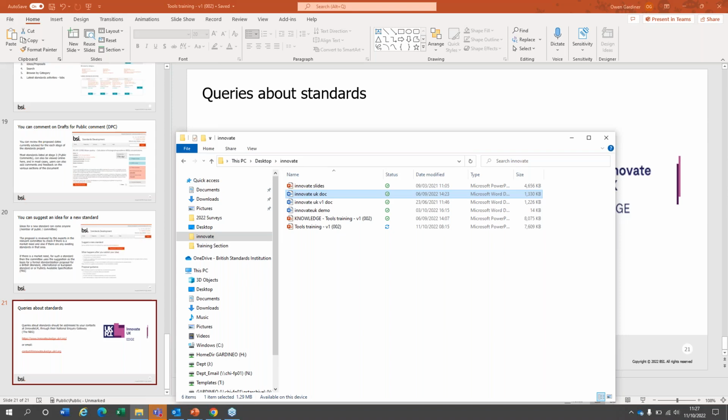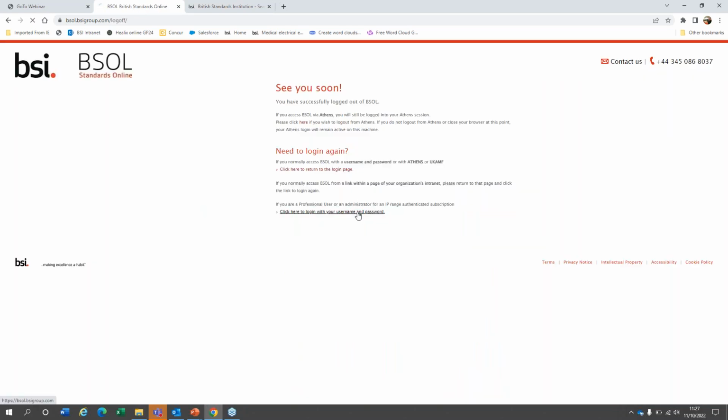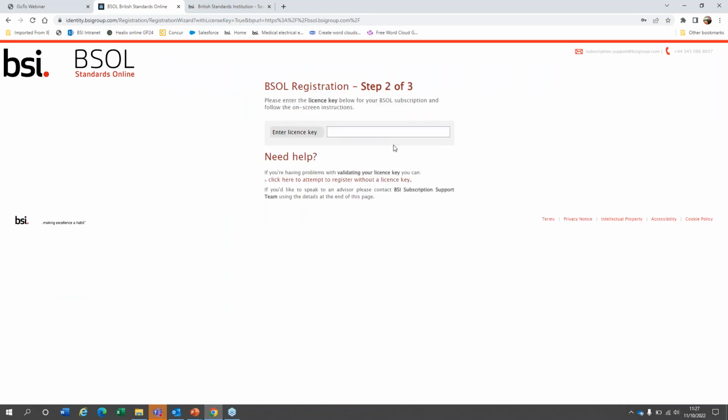But that process document will basically say that you, as the representative at Innovate, should register on behalf of the customer while you've got them to hand. It'll ask you to go to BSI's website, BSOL, and click on register as a new user. You, within your work instruction, will be provided with a code reference, which you'll copy into here. I have a license key. You'll copy and paste it into this field. It will then present you with the contact information that you're going to put in as the customer, whatever that detail is. So the email address becomes the username. You will choose a password.